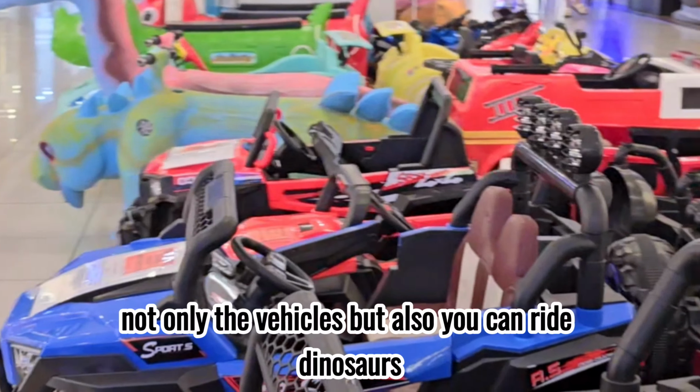Not only the vehicles, but also you can ride dinosaurs, rhinoceros and a lot of animals like that, animal cars like that, and that's also good, I think.